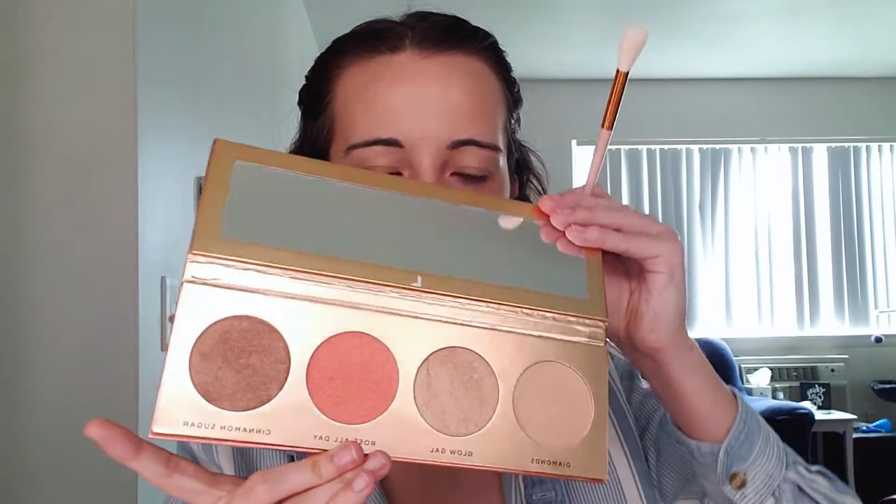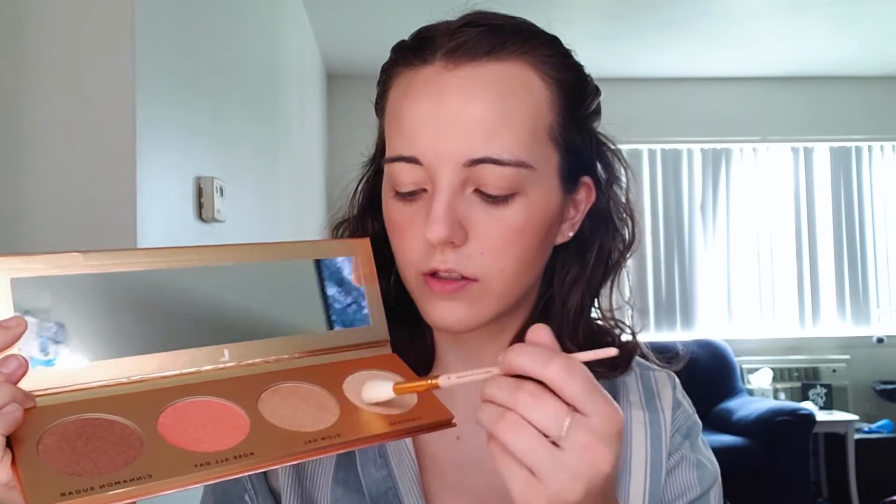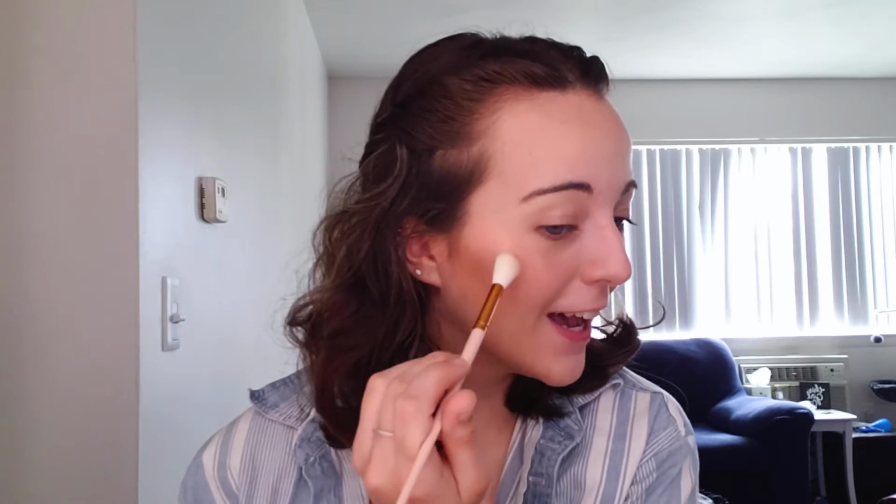And then I have 4 shades. I think I'm gonna go and mix Diamonds and Glow Gal together, which are the 2 goldy champagne ones. Holy cow, look on my brush. And then just highlight. Oh, that's so pretty. Oh my goodness. What? That's so pretty. I've been wanting a highlighter palette, so I'm glad I have this one now. And a little bit on the nose.